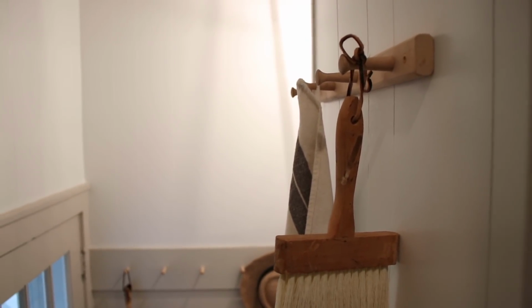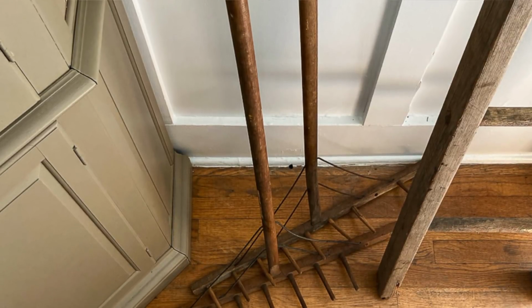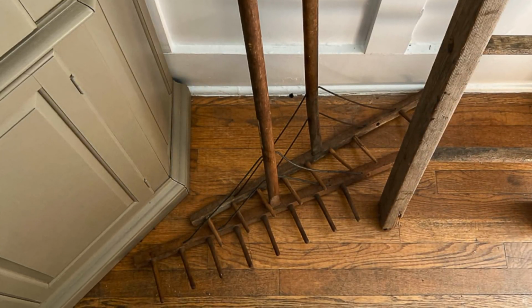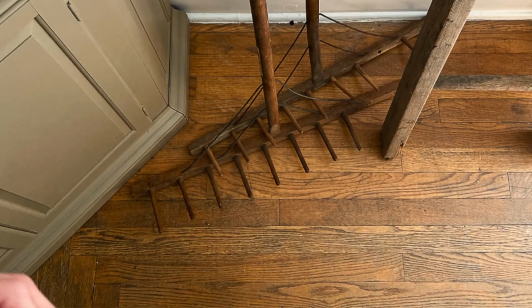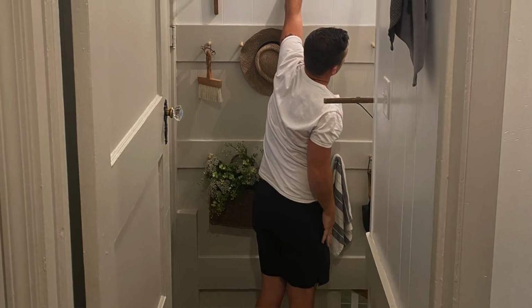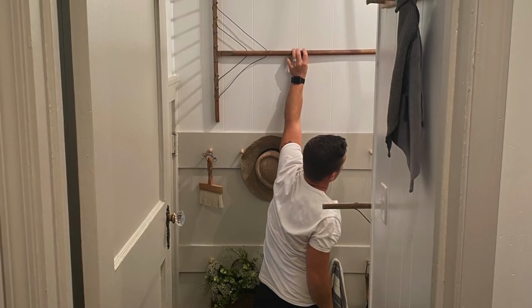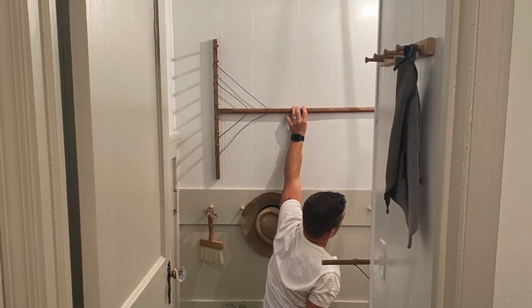Now, you might remember those vintage rakes that I found at the garage sale back in the spring. I shared those with you. I was specifically looking for old garden tools to hang in this space. So I'm gonna show you a picture quick of my husband holding one up. I cannot decide. Should I hang these antique rakes or should I leave the wall blank and empty?